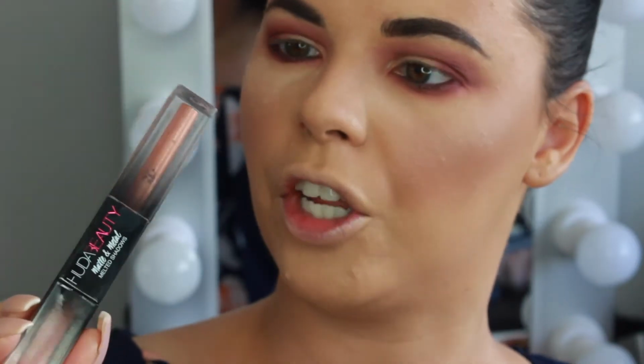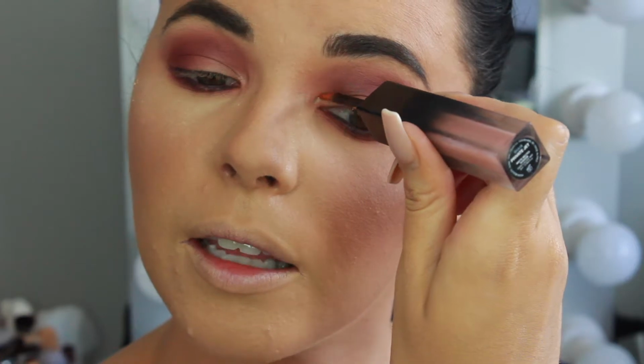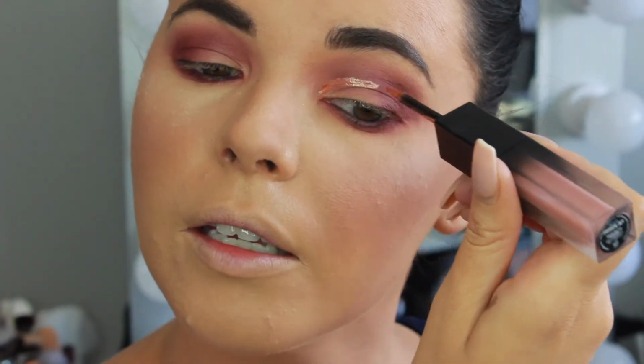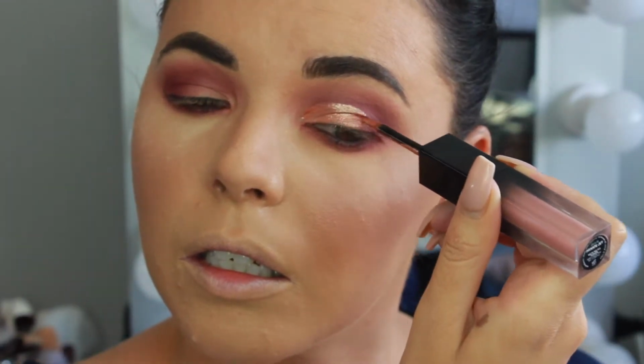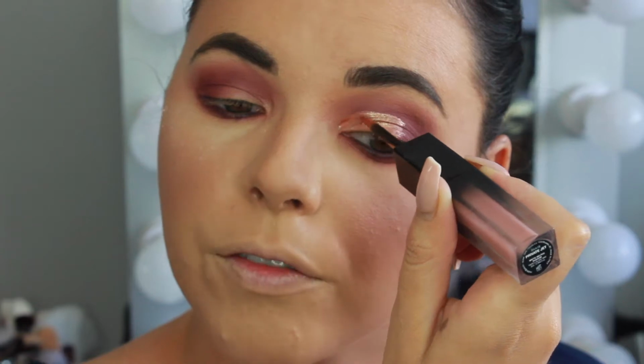I'm going to use the metal side of the Huda Beauty Melted Shadows eyeshadow, and this is in the shade Shimmering Sunset. And I'm going to use this to cut the crease because it has this really nice thin applicator here. It's just a beautiful soft pinky peach tone. I'm starting in the inner corner and just going along the crease. And that's just going to be the base for the shimmer shade I'm going to put on the lid. So that looks really nice.